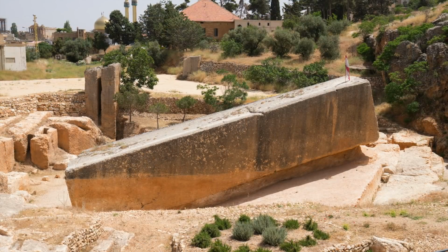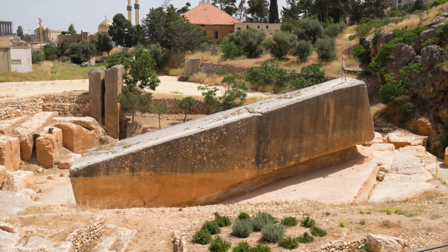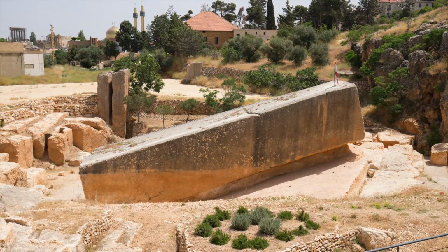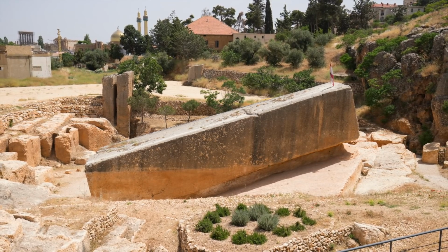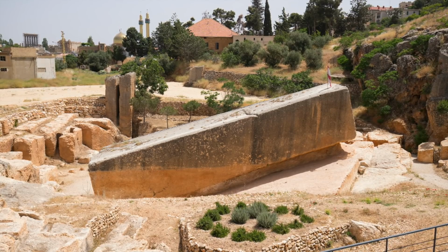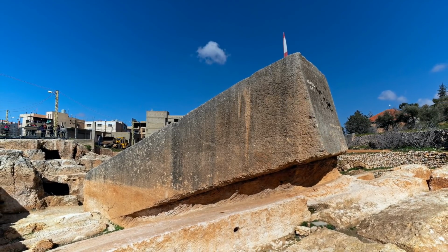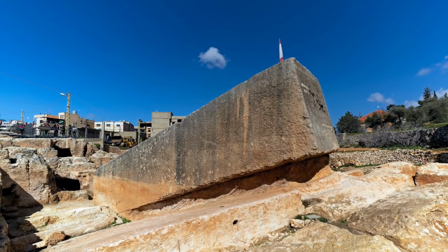Another incredible fact that has baffled archaeologists is the amazingly precise positioning and fitting of these stones. To give you an idea, some of these stones are fitted with such accuracy that it's almost impossible to insert even a needle between them. How then do you explain how early civilizations were able to do this? As mentioned, these are some of the largest stones to have been cut, yet our ancestors were somehow able to lift this into position without using complex equipment.